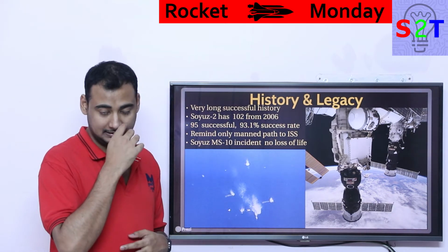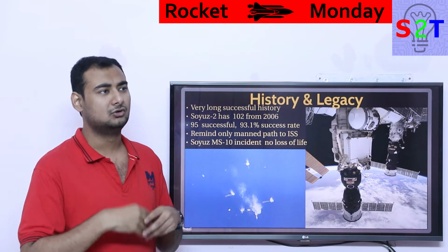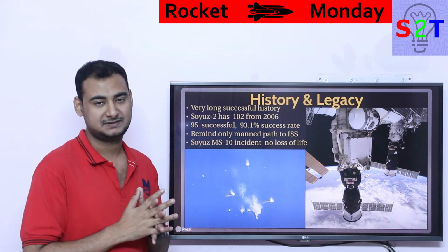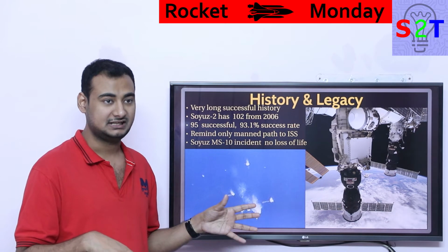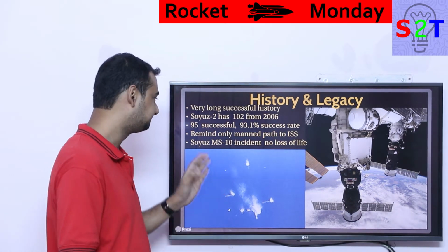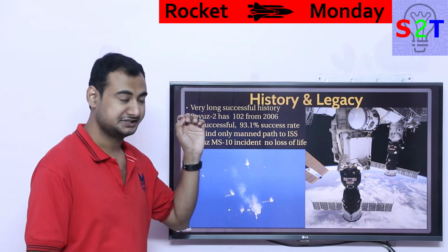So Soyuz 2, if you count from 2006, had 102 launches. That's a lot of launches, back then, because right now we think about, oh, a launch every month. That's only because of SpaceX and only because of Starlink. But before the SpaceX era, before ULA and the space shuttle and all that, it was a huge number. The fact that this rocket was successfully doing 100 plus missions, it was on a different level. It had 95 successful missions. That's a 93% success ratio. That is awesome for something based on a 1970s design.